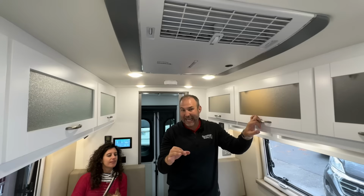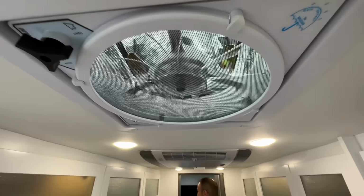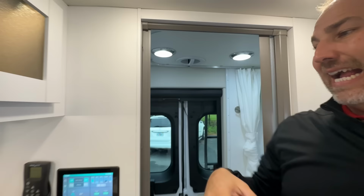This is the newest air conditioner in these Class Bs that everybody's going to be going to here soon. And then you've got the exhaust fan here. There's also a small fan in the bathroom too. So you got a fan there, fan there. And obviously you got lights everywhere and all that.